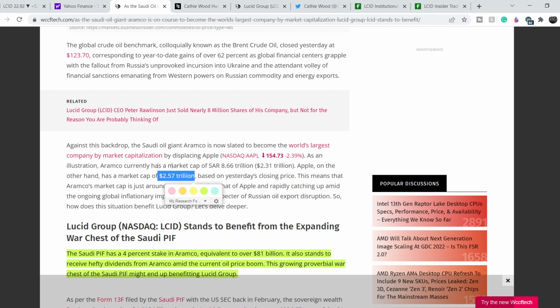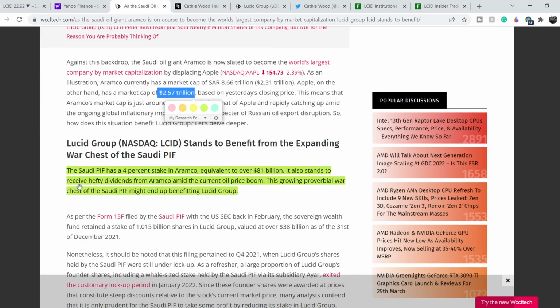So ARAMCO is in second place right after Apple, and they benefit a lot from high oil prices. That's why they have a lot of money. Technically, they are in the most beneficial situation on the market right now. And let me show you this. The Saudi Arabia PIF has a 4% stake in ARAMCO, equivalent to over $81 billion.